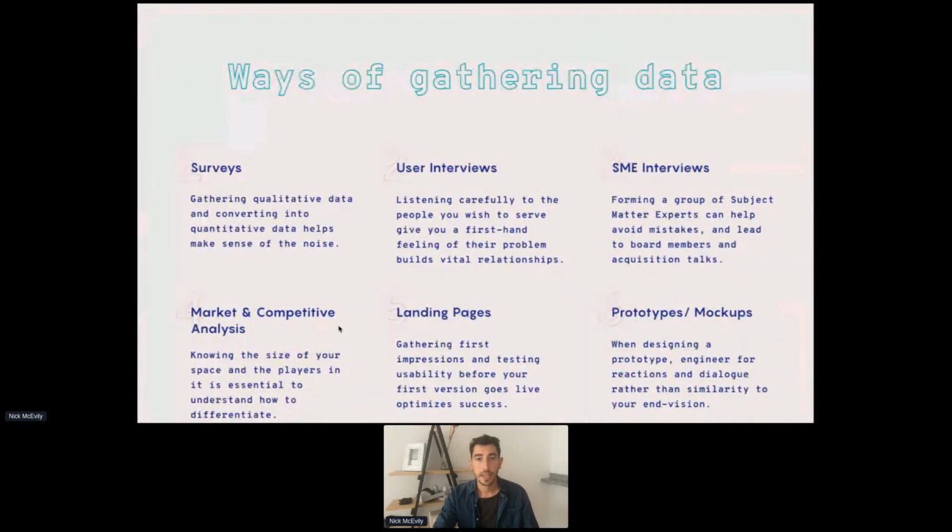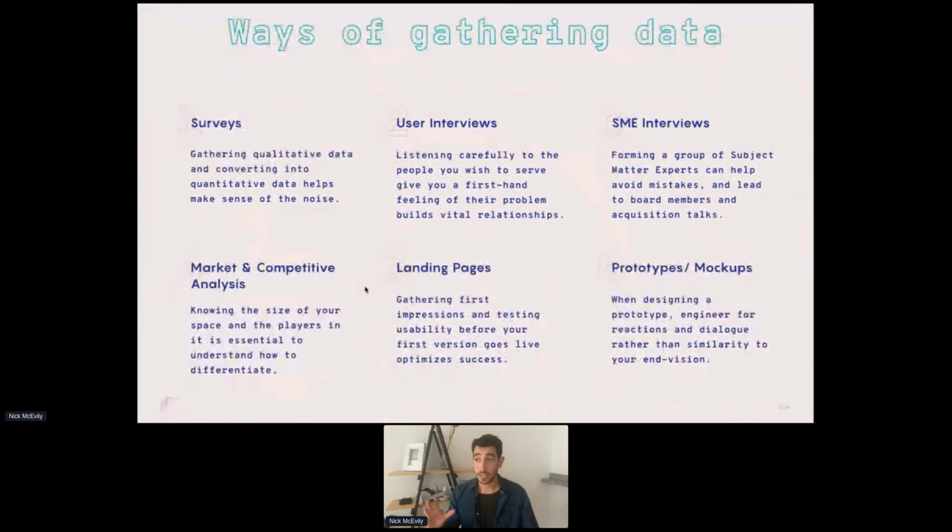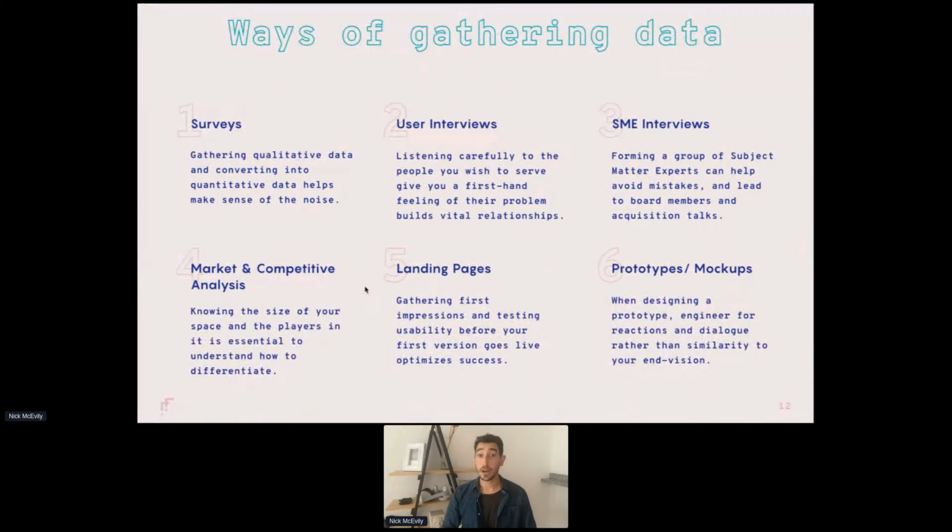Okay. I'm curious. I hope this doesn't fall on deaf ears again. But I'm curious, guys, of these 6 exercises, which have you done? Just shout them out in the chat. Number 1, number 2, number 5, whichever one you've done. I'm curious how many of you have actually done some of these data gathering tactics. So we've got 6 here.